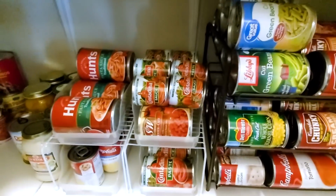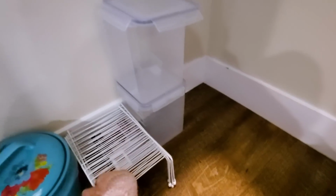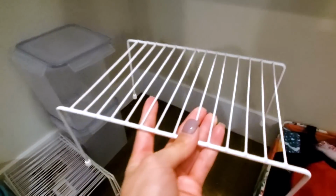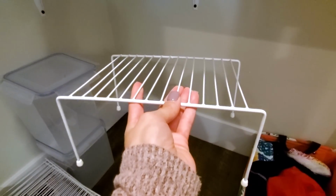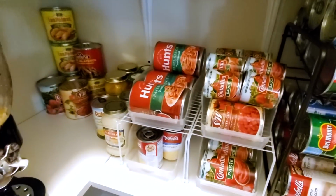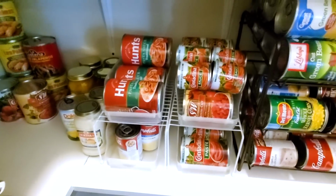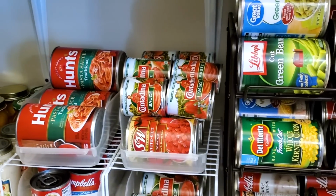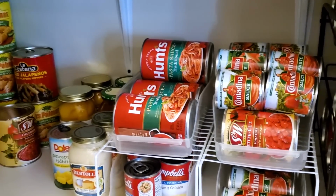Now, I bought these different types, and you can see I have a bunch of them down here. These are actually from the Dollar Tree or the dollar store, and they're great if you have to start stacking items to utilize more space in your pantry. And as far as bins go, the Dollar Tree also has some amazing plastic bins for your pantry as well. So these plastic bins that you see right here, these are actually from the dollar store as well, and they can be utilized for a lot of different things.